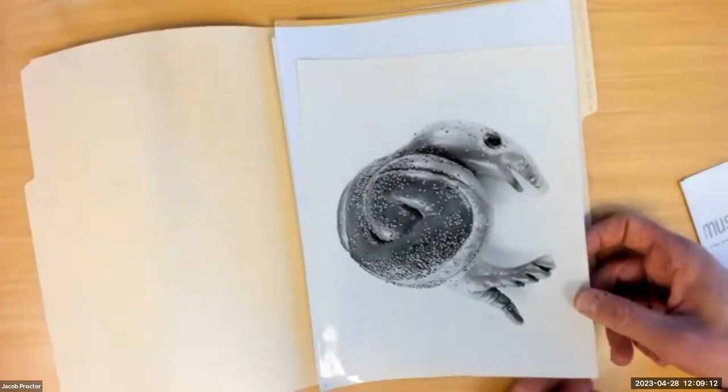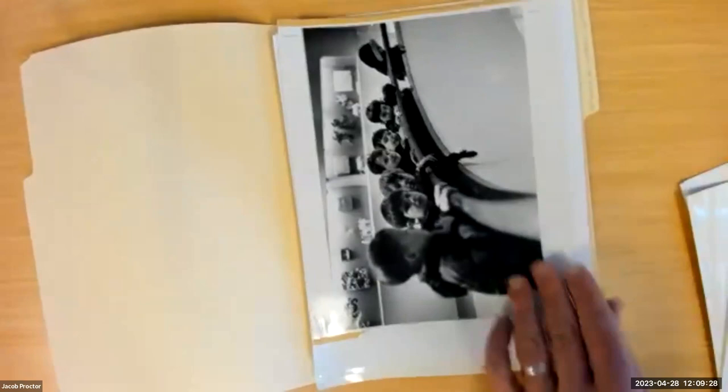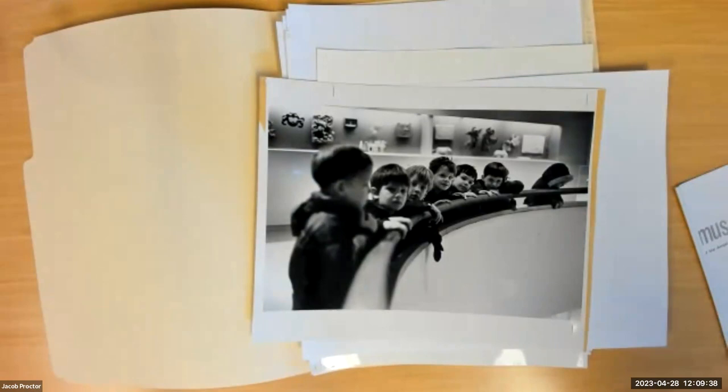So here we have, I don't even know what kind of animal this is. This says Cookies and Breads, Sicilian bread sculpture with sesame seeds and raisins by Salvatore Purpura. Oh, that's nice. And this was at the museum here in New York, which was at the time called the Museum of Contemporary Crafts, which is now the Museum of Art and Design.